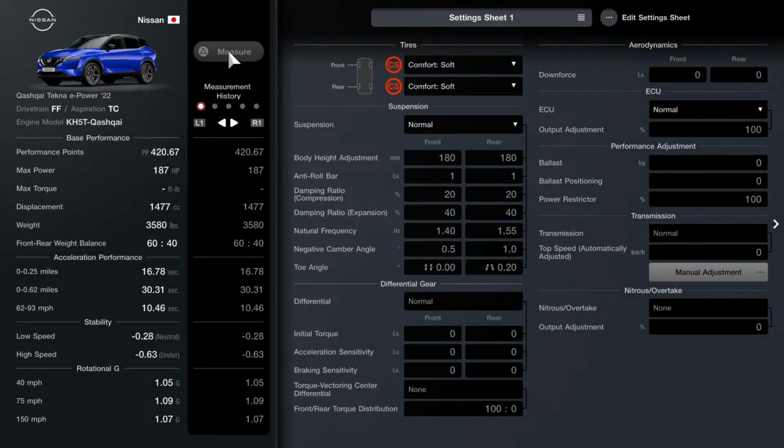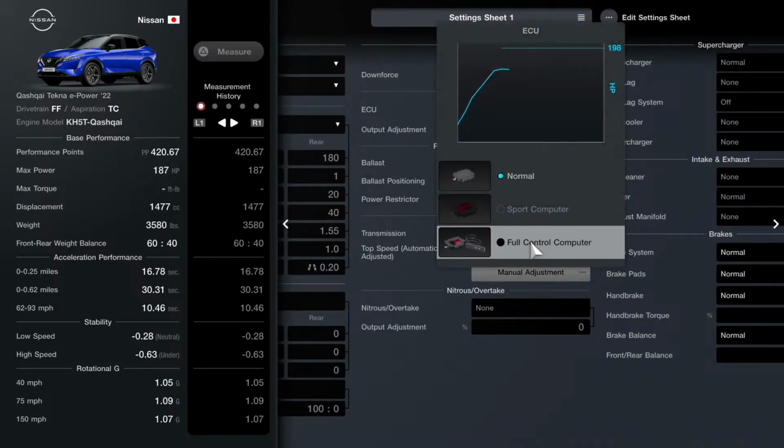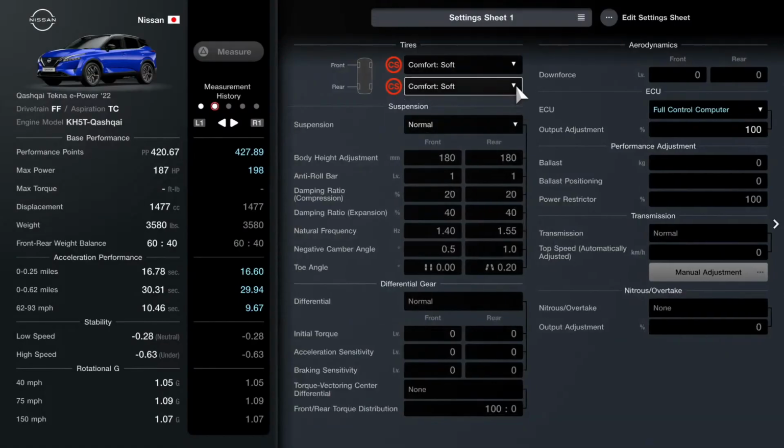KH5T-Qashqai that has aspiration and turbocharging for front wheel drive, producing 187 horsepower. But with only 1 additional part to add, I got the full control computer, which will be converted into 198 to update the acceleration performance in 16.60, 29.94, and 9.67, going up to almost 93 miles per hour to get up to 100.